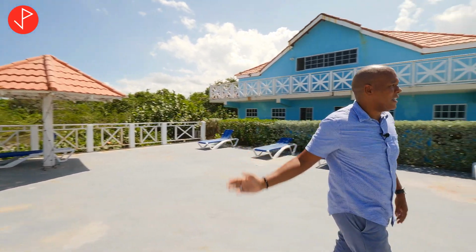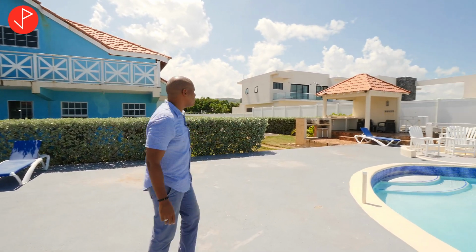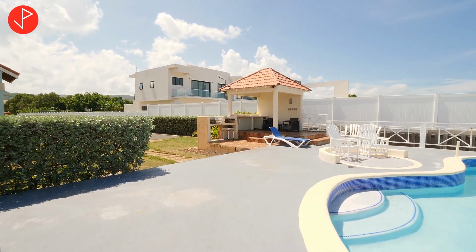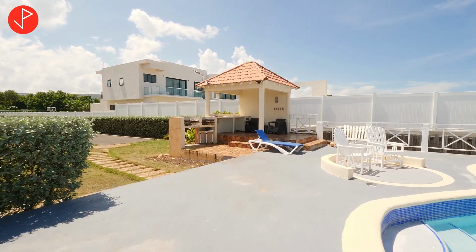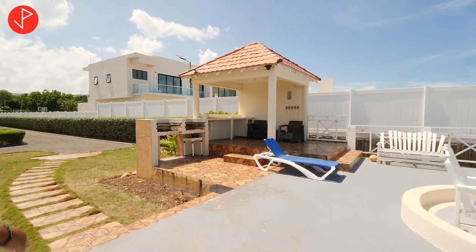So this expansive pool deck also hosts a gazebo with a wet bar and a barbecue grill to take advantage of the outdoor offerings of this beautiful property, which is just over an acre of land space.